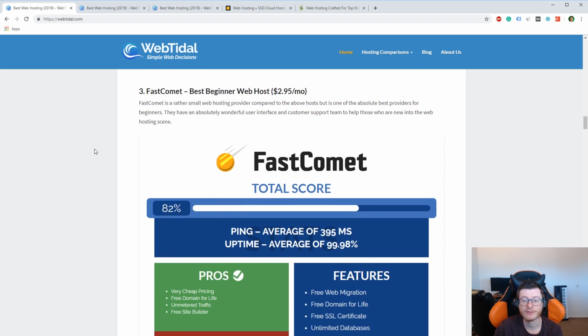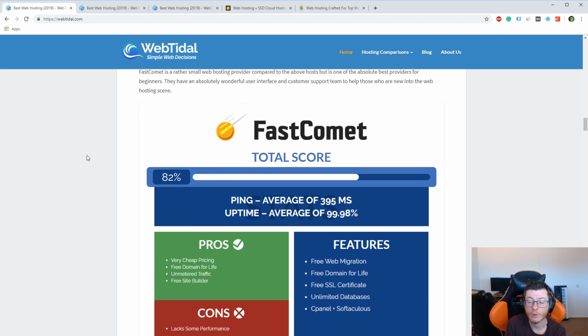Next up is Fast Comet, which is voted the best beginner web host, starting at $2.95 a month. The average ping is almost 400 milliseconds, which is quite a bit slower than you would find with Siteground, which is more speed-oriented. But the uptime is also very good.